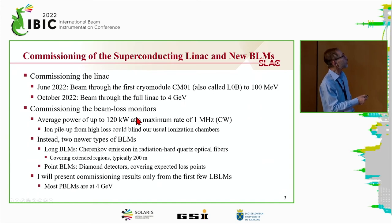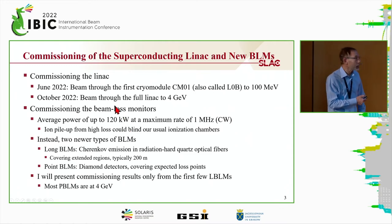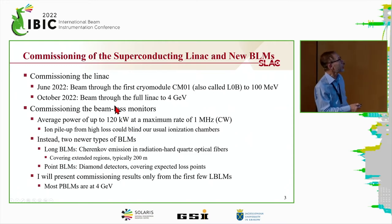Commissioning the loss monitors began with that. So now the reason for this, of course, we will have an average power of 120 kilowatts when we get this all going and a maximum rate of 1 megahertz. We were concerned that ion pileup from the high losses could blind our usual ionization chambers. And the result is we switched to 2 new types of beam loss monitors.